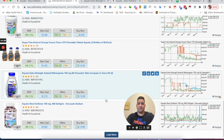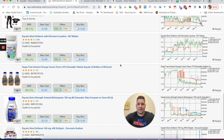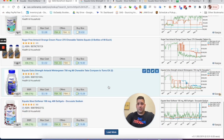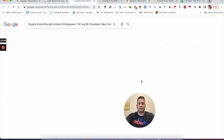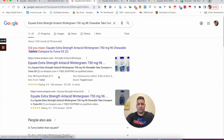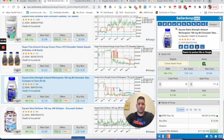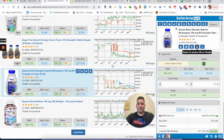Load some more here. This is one where it's 21.79. Looks like Amazon was on this in May. I'm gonna stay away from that. This is our original where we started. Oh, Equate Extra Strength. I'm guessing this is a 2-pack, which most likely won't work. All right, 2.22. Maybe, well, let's see. No, we have to get it for 65 cents. So now we're gonna skip over that.